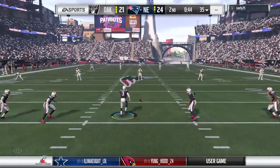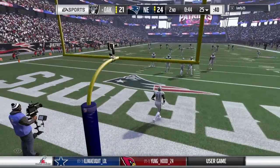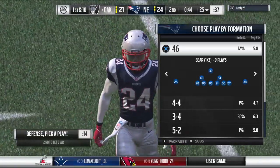Gostkowski now after the touchdown. He'll send this one away. And this will be a touchback as that sails over the end line. Now the Raiders offense, they get set to head back on the field.